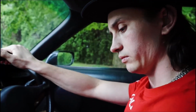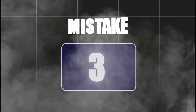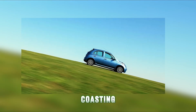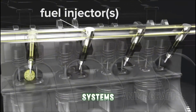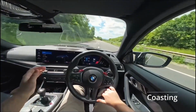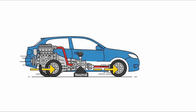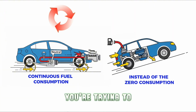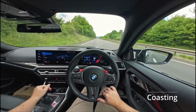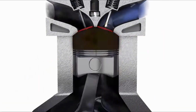Okay, so you're using the right speed and gear combination, and you're not lugging your engine, but there's the third mistake you want to avoid, which happens during coasting and involves completely misunderstanding modern fuel injection systems. You see, if you think coasting in neutral saves fuel because the engine is disconnected from the wheels, you'll tend to shift into neutral every time you need to slow down, and this usually creates continuous fuel consumption instead of the zero consumption you're trying to achieve. Some people think coasting in neutral saves fuel, but modern fuel injection systems work differently.